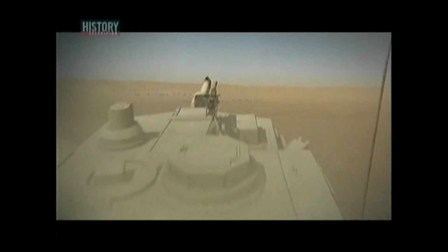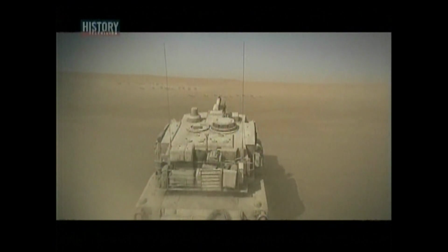The Iraqis had set up a pretty sound defense. I mean, it was a reverse slope defense. It had a reserve. It had a counterattack plan. It had a minefield to disrupt our movement. But the fatal flaw was that we gained surprise over them.